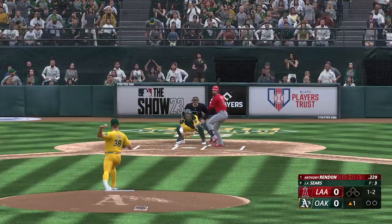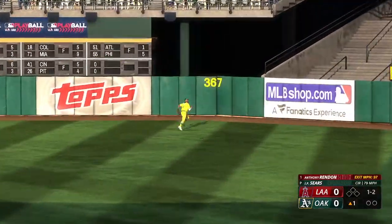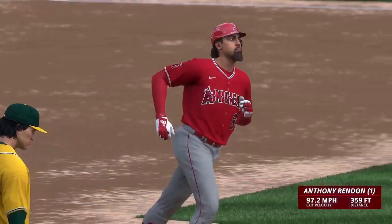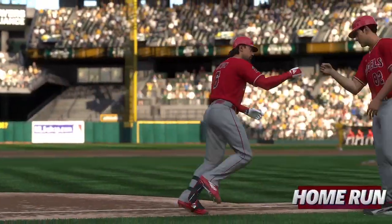And now the lefty. And that one hammered. That's back there. And that one's gone. He leaves the yard to right. And just like that, they're out front. It's 1-0.